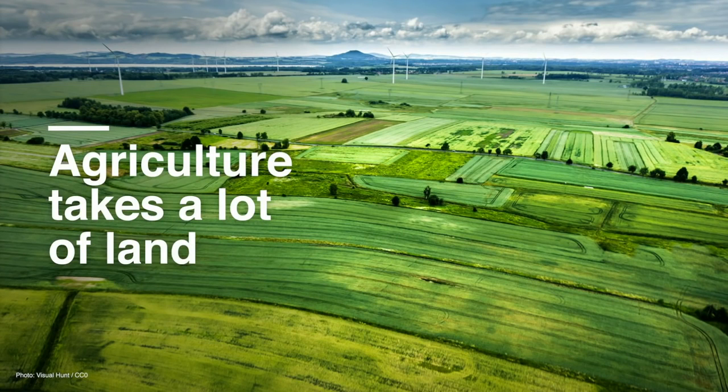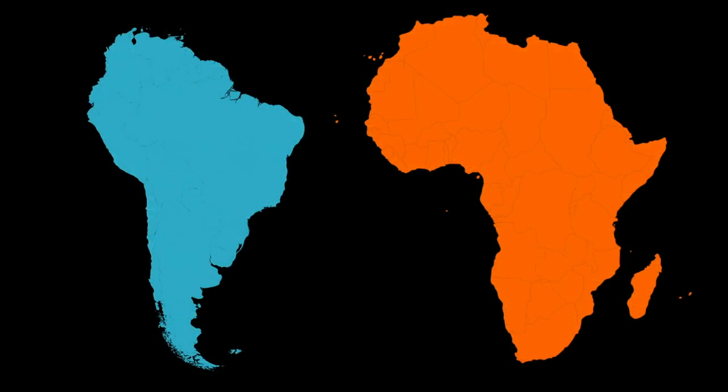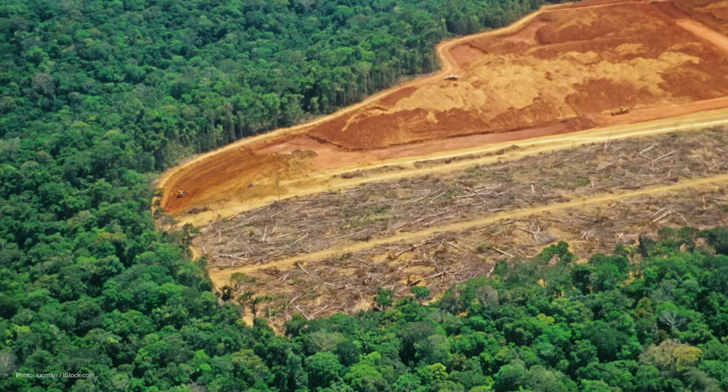Another reason is that modern ag simply takes up a whole lot of land. We have cleared 19.4 million square miles for crops and for livestock. What does that look like? Well, that's roughly the size of South America and Africa combined. And let me give you a specific example. In Indonesia, an amount of virgin rainforest approximately the size of Ireland was cleared between 2000 and 2012.